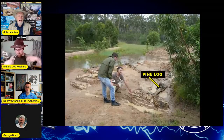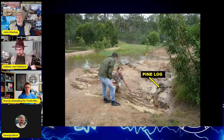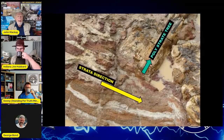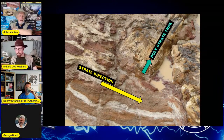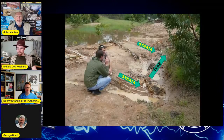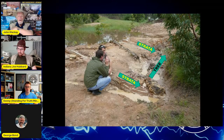But why have we got our petrified tree up there? Because when we first started digging, here's our geologist Liam Frymere explaining to a press guy all about what we've just found. There's the strata labeled for you to see, and you'll see at right angles there's a polystrate tree. It actually sits at right angles to the strata, and it's a solid pine tree turned to stone.